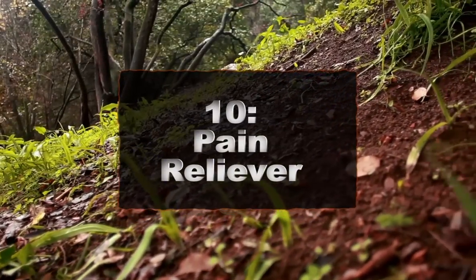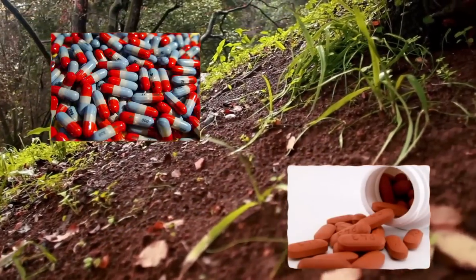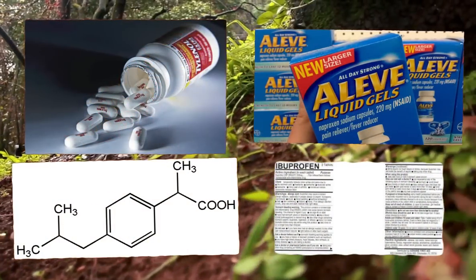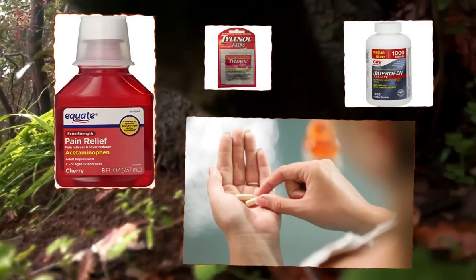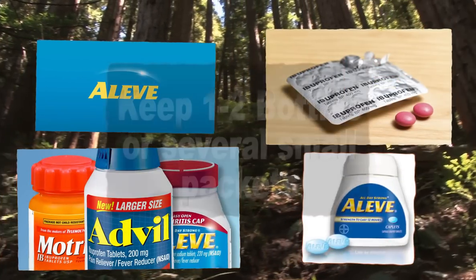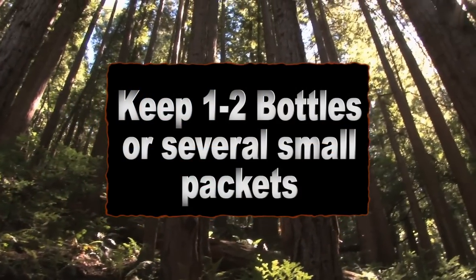Pain relievers of any type are an excellent addition to a first aid kit. These would be everything from headache medication to general pain relief such as Advil and Aleve, back pain, aspirin, Tylenol, ibuprofen. Always keep these types in your kit and any additions that you have found as an individual that work well for you. Keep at least 1 or 2 bottles or several of the small packets.